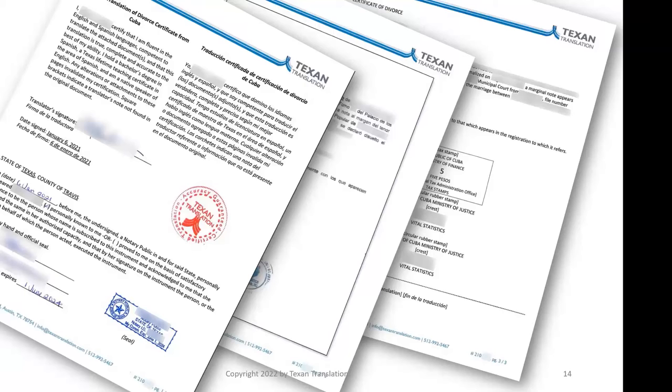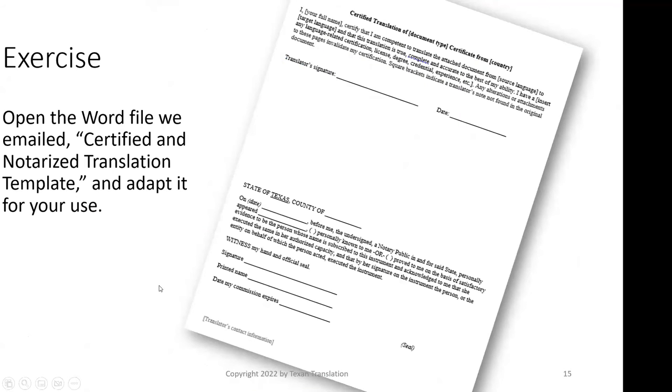Okay, so it's time to do our exercise now. There is a file that those of you who got the email from me got an email, and those of you who didn't, I think Teresa Estudillo put it up here. I will send it again. Certified and notarized translation template.